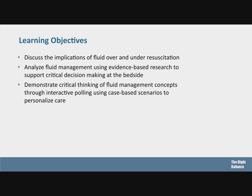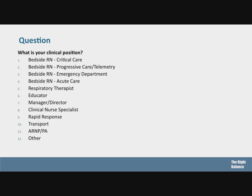So we're really excited to present that. Okay, so I want to hear from you. We want to know who's in the audience. So we're going to start a poll here, and we want to know who is in the audience with us.